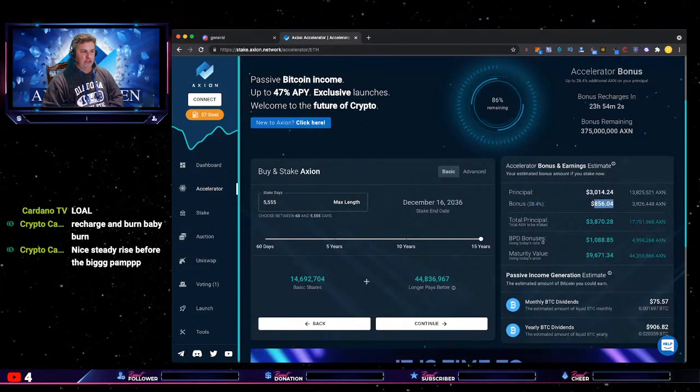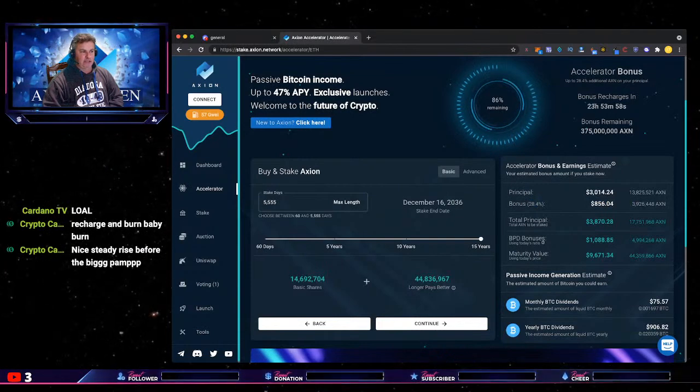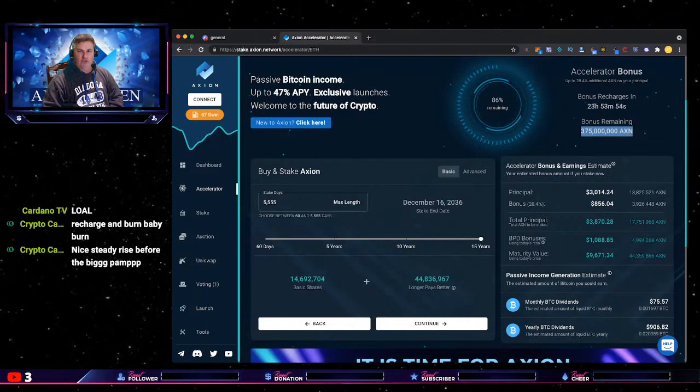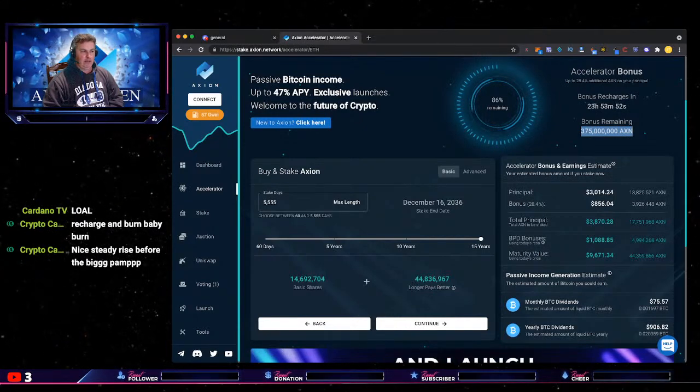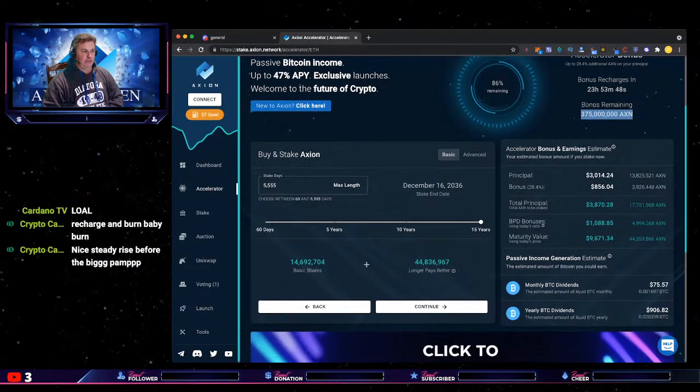You can see the US dollar bonus there and the corresponding Axion. And that comes out of this bonus at the top here. So this bonus is out of that. And once that's gone, of course, first in, first served, then you won't be able to get this extra bonus, only the 7%. That's all you'll be able to get there, so it's important you do that.